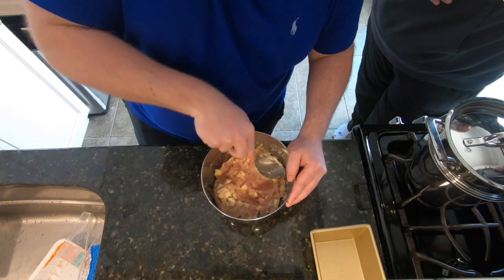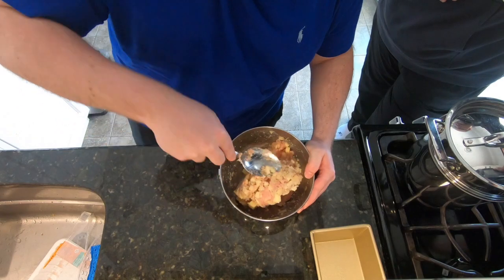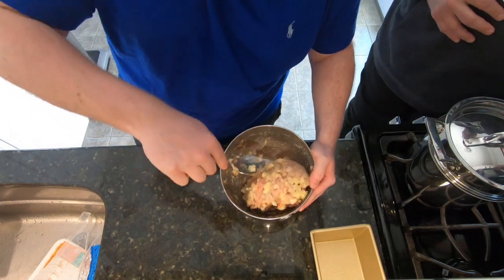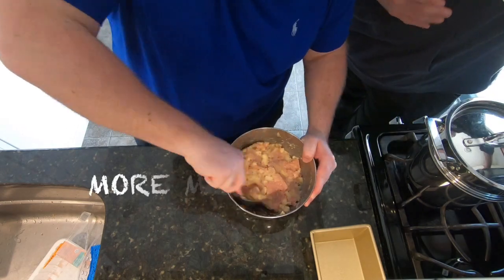And that's why I don't overdo it with the breadcrumbs, because I don't want it to turn into a really crispy mixture. I just want to simply enhance the flavor a bit without adding any salt or any pepper that's not already incorporated into the flavored Italian breadcrumbs.